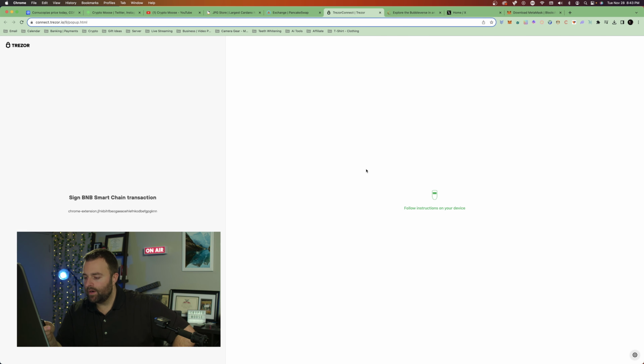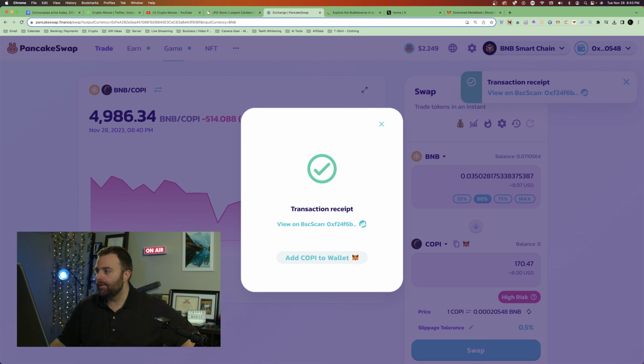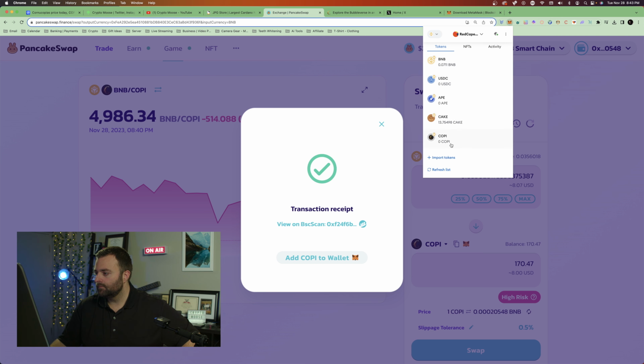Okay, so here I'm going to make sure everything's looking good. 0.03 amount. So hold to confirm. Boom, boom, boom, boom. So now our transaction is submitted. And if we go to our wallet, pending, we will see some COPI in here in just a minute.